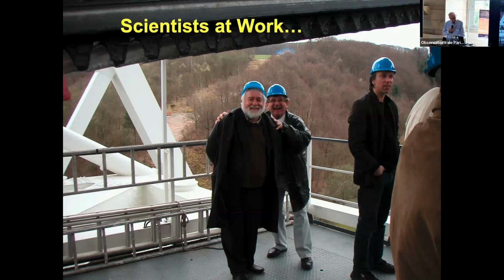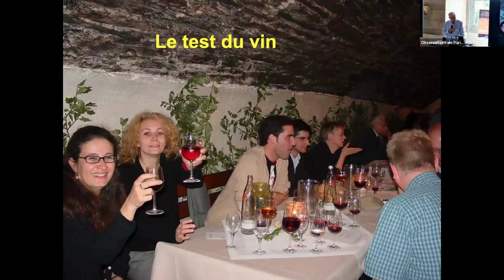And after that, we tested some wine in their wine cellar. And here is a picture of that event. And in fact, here on the far left is the previous speaker. So it was a good time, and we enjoyed it thoroughly to be the host of this one meeting.